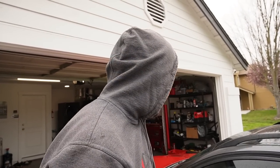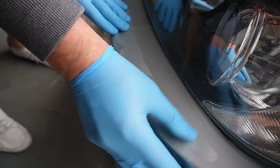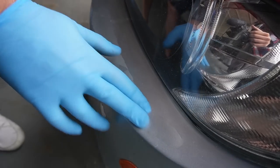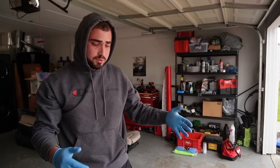We got a lot of things we got to get done here today, but first things first, I think I want to go ahead and just start sanding. Actually, we forgot to do the front bumper as well. We got to sand this section right down over here. We got the paint chips. I don't know if you guys can see that, but yeah, it's pretty noticeable. So we need to sand this section down, and honestly that's the only section we really have to sand down.